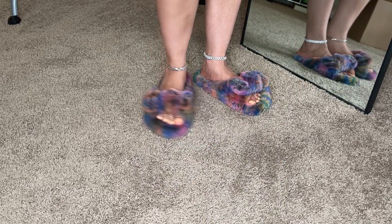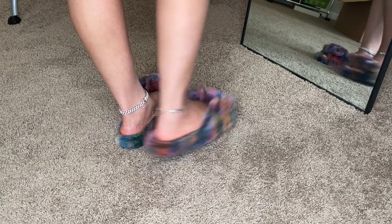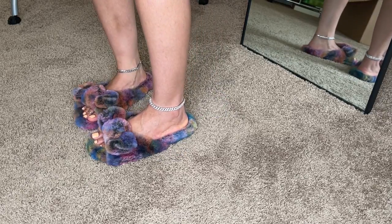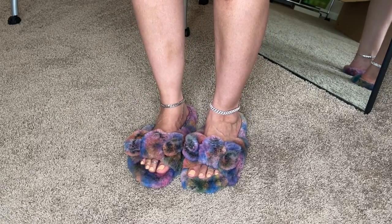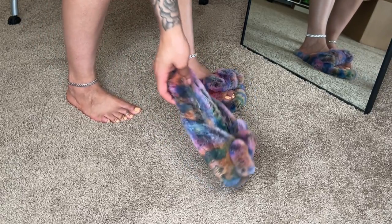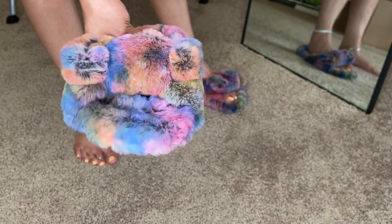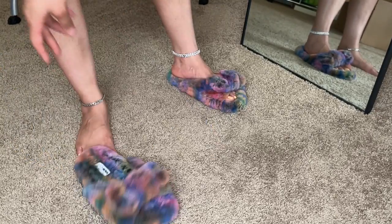The first item that I ordered were these Sleepy Day slippers in a size 9. They fit really good, they're really soft, and I absolutely love these pair of slippers. Okay, so this is what they look like up close. I really do like the color of these. And then they have a bow on the top.